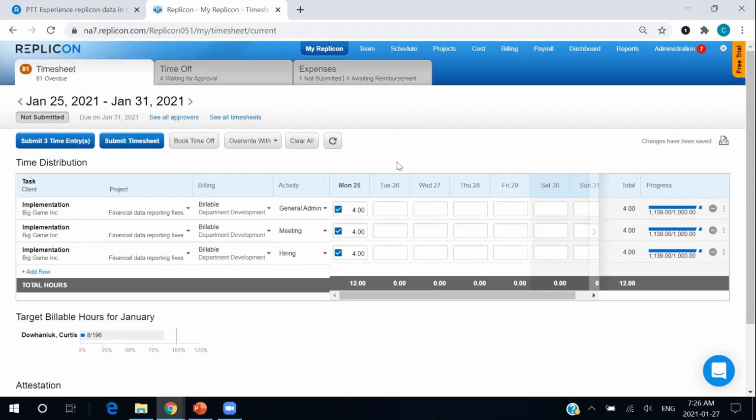This can be sent away to my project manager right away, and they can use this information. They can export it to whatever program and make sure it gets where it needs to go so we can get that billing process underway.